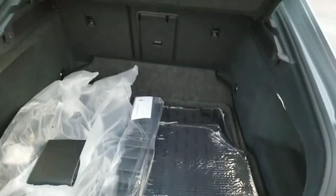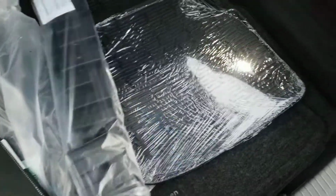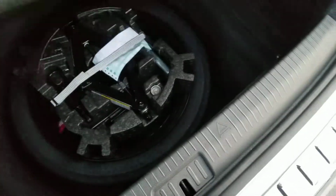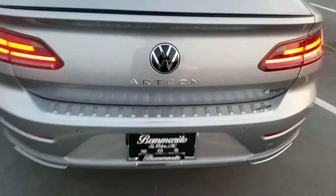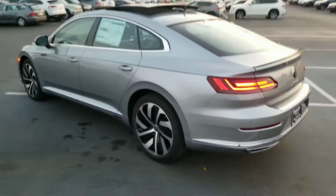And lift up that hatch. It is a manual lift gate, no button up here. Here's a look in the trunk. There's your manuals right there, cargo blocks, and Monster Mats that say Arteon on them there. Now underneath here, I believe this one still has a compact spare. Yep, it does. Okay, so the SEL Premium will give you a fifth wheel. So you actually have a wheel and rim, or the tire and rim.